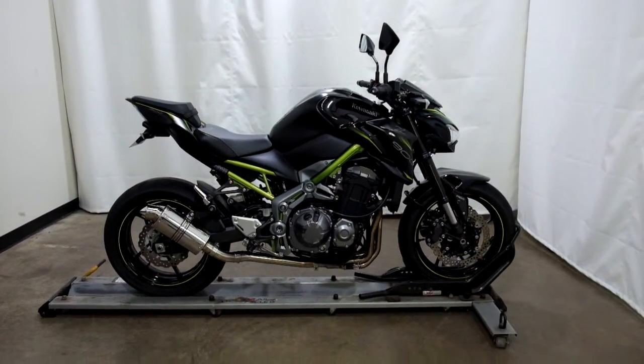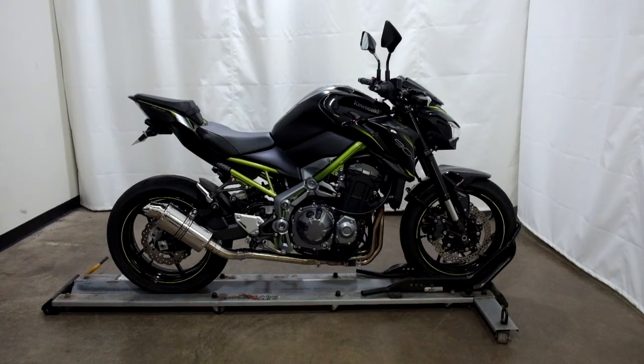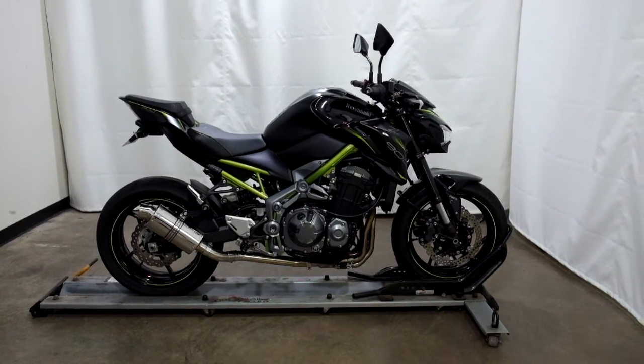This 2019 Kawasaki Z900 is a pre-owned motorcycle, which means it'll be going through a 25-point inspection.